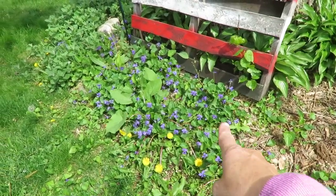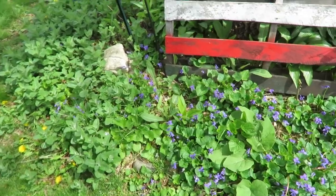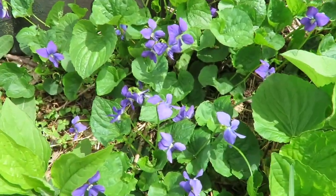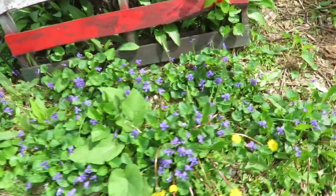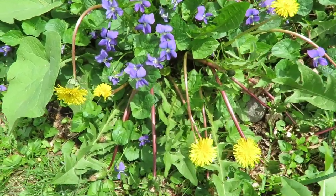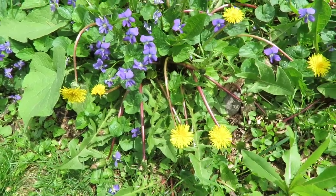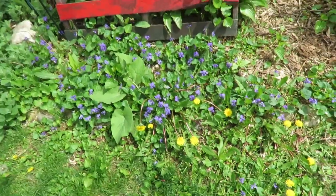So all over my yard I have these violets and weeds, but they are just so pretty. And this is the color combination I love: the dandelions with the violets. It's just so pretty. It's so vibrant. That would make a pretty background.